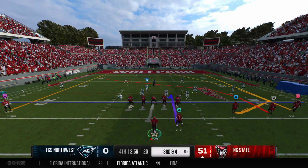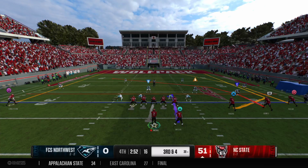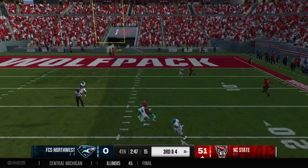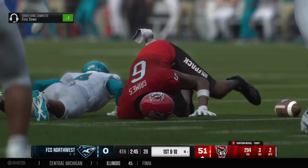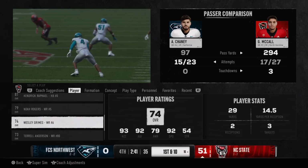This is the type of play that decides games. Are you tough enough to convert third and short from the 30? Back to throw, it's McCall. Zings it complete to the right. And they'll finally get him down after a terrific pickup.